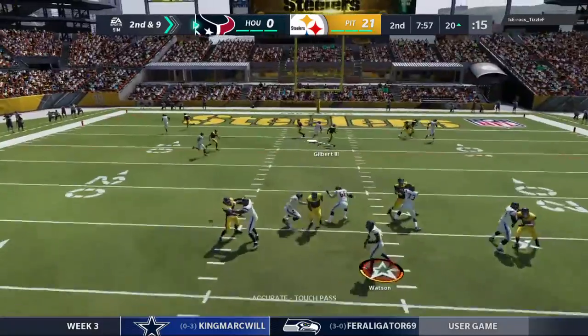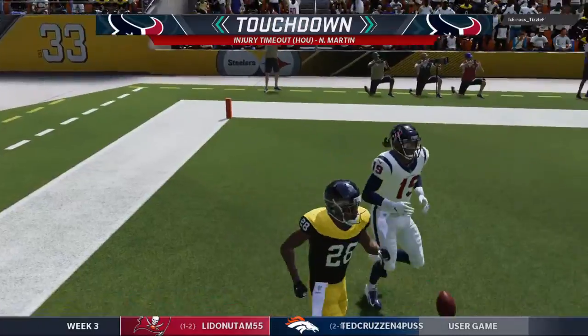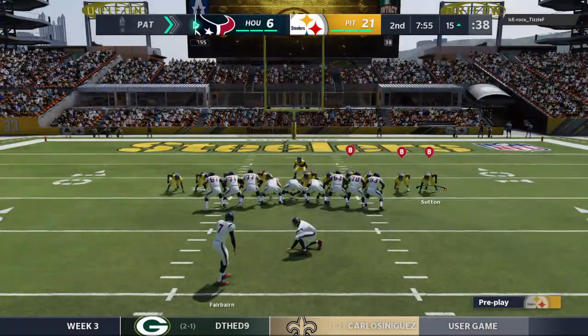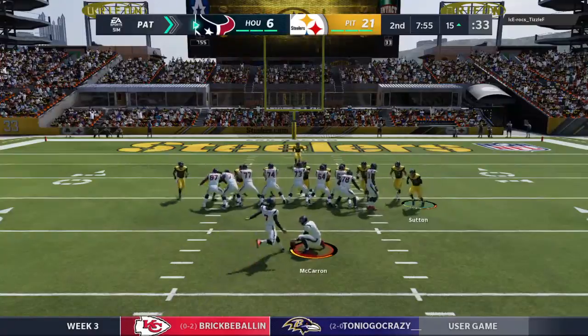On 2nd and 9, Watson. And got his man. It's caught. Touchdown, Houston. Tyree Cleveland. His 4th touchdown on the year. And the Texans cut into that lead. Down 3 scores already. This game was really in danger of getting away from them.